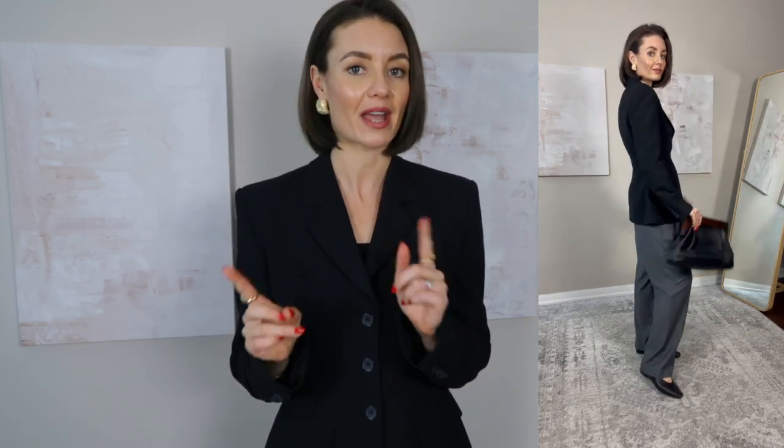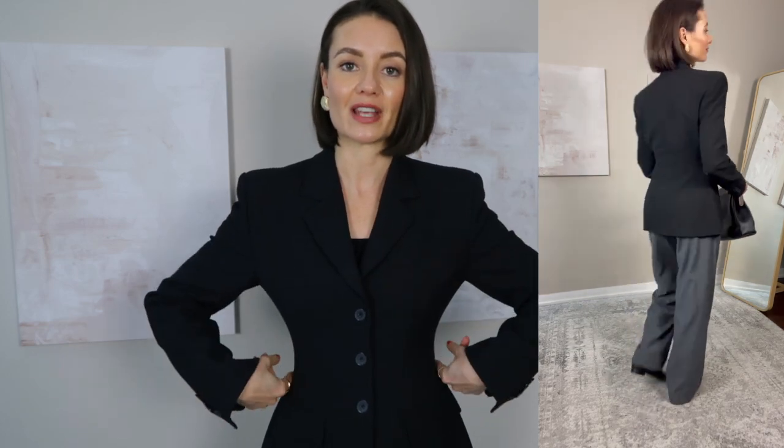And then I paired it with my cinched waist blazer. Now this one is from Aritzia. It's called the Standout Blazer. At the moment it is sold out, but you can definitely pre-order, and I will link some alternatives down below. I saw some great ones from Mango and H&M, but two trends in one when it comes to this blazer.